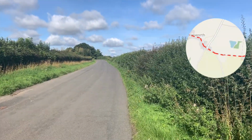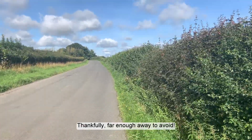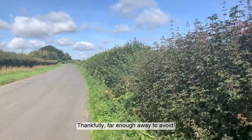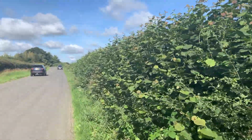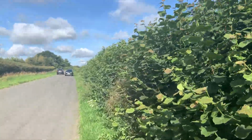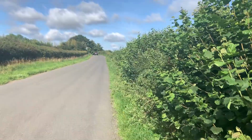Well, I had the unexpected experience there of farmers spraying their fields. No crop in it, so I can only presume they're sort of seeding stuff ready for next year. Anyway, came out that field fairly sharpishly to avoid being sprayed with whatever they were spraying. And now we've got about a mile of road walking down to Frolesworth.